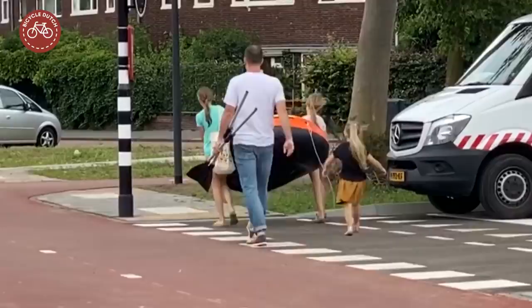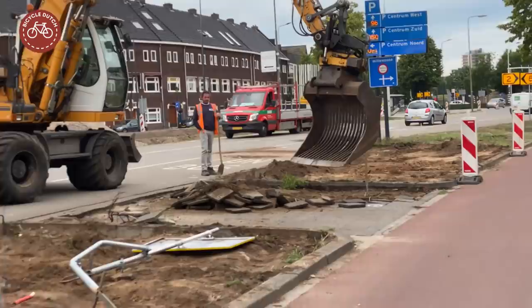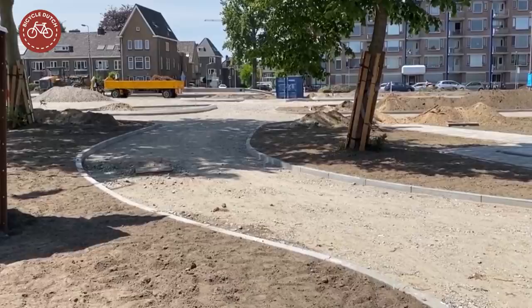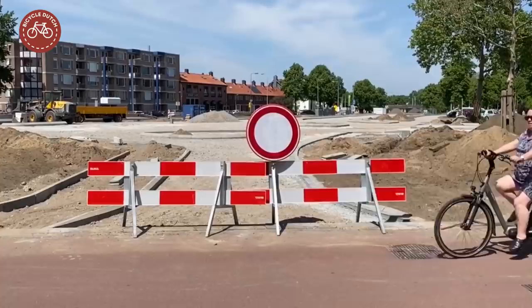The major reconstruction started in April 2020, with the removal of the entire former intersection and everything around it. In just a couple of months, the roadway was replaced in two stages. All the cycleways were also completely renewed and connected to the also upgraded surface streets. The intersection had to be closed in sections to do all this work.